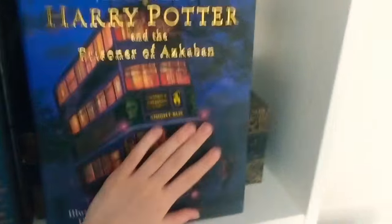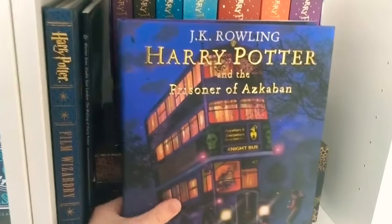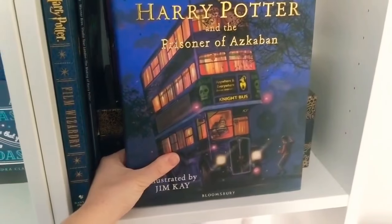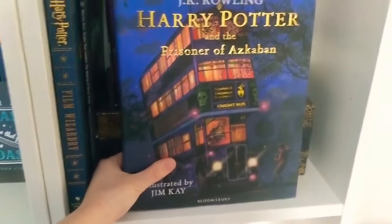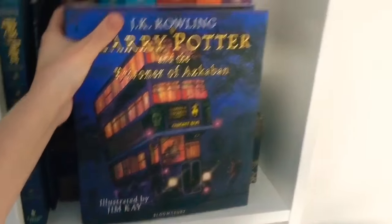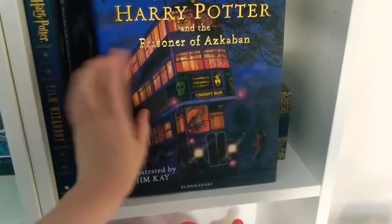I mean, there are other ones that I do like as well, like I do love Order of the Phoenix. I love that one as a film because I love Dolores Umbridge, even though she's the worst. But this is my favourite book, so I'm glad that out of all the books that I have of an illustrated version, I have my favourite book with the Night Bus.